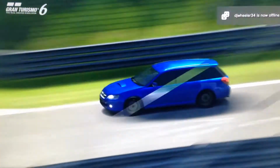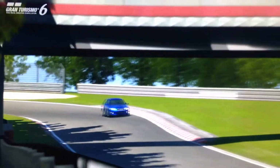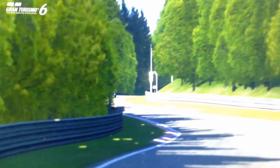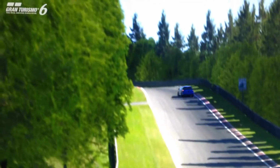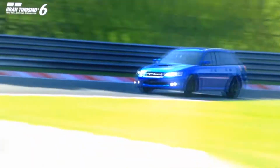the way it performs. Now it's to be noted that this actually is not the strongest Legacy in the game in terms of spec. We haven't actually featured that model yet. That's the 2.0 GT model. This is the 2.0 GT Spec B, which looks better but isn't quite as strong on paper. Now, that being said, it's still a very good wagon. It costs a fraction over 30,000 credits, so like most of the wagons from Subaru, it's very well priced, or like all of the wagons in fact, it's very well priced from Subaru.